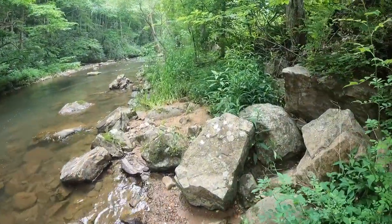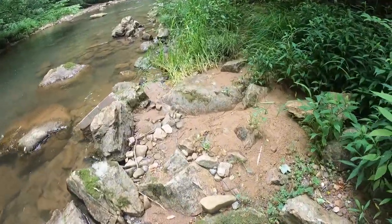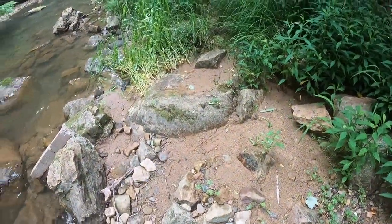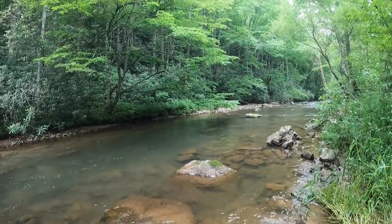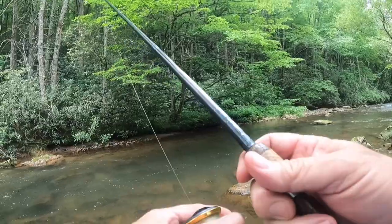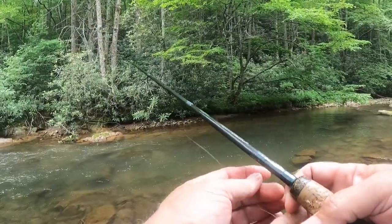And I want to show you something. Look at all the footprints there. Look at all the footprints that were here. Look how they mashed that down. He was here yesterday. Sunday, Monday, and Tuesday they were here. Or Sunday, Monday they were here.